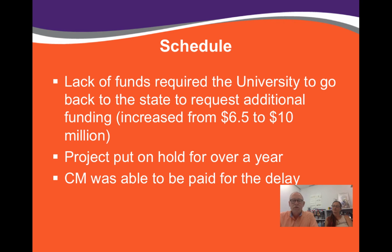One of the advantages of having a CM on board for that was that we did not have to go out and rebid to hire a new contractor. The CM remained under our contract at the time and continued to assist us as we transitioned from the smaller budget to the larger one. And they were able to move right in and continue on once we got the approval.